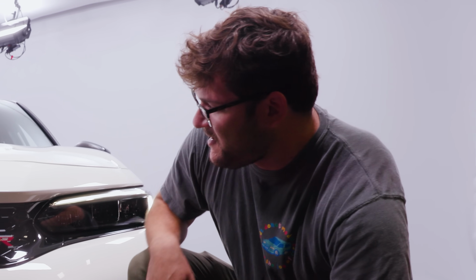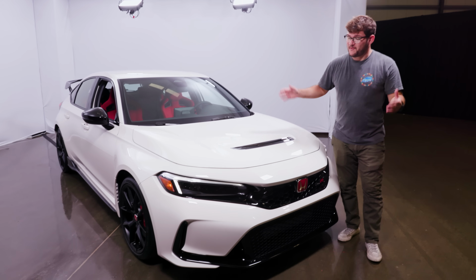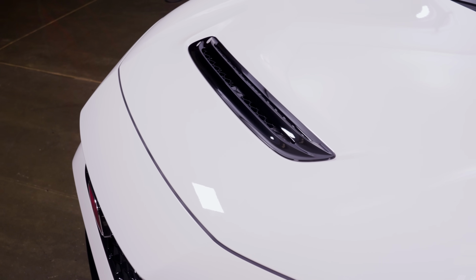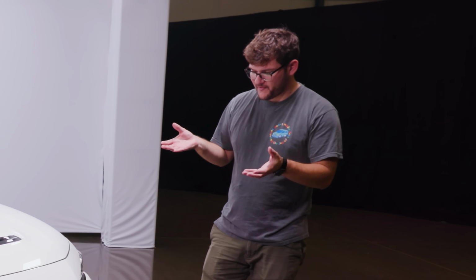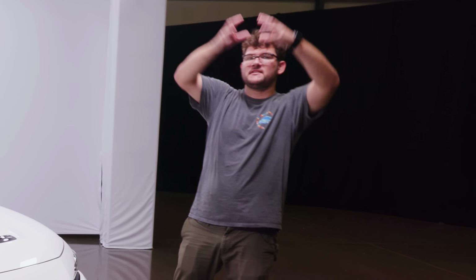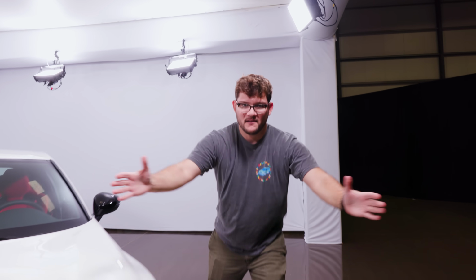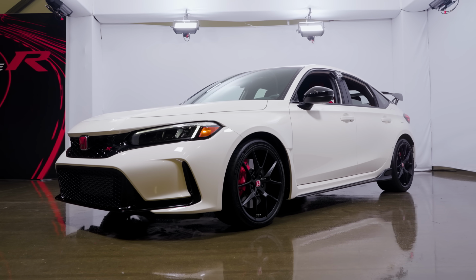That's awesome. The Civic Type R is of course turbocharged, and turbos make a lot of heat. And to evacuate that heat, you do need some sort of hood venting, and Honda has added a functional hood vent right here. It looks really good. It's not too in your face. I think that's kind of the prevailing theme of this car, is that everything that was so blown out and in your face in the previous one has been made more functional, made more mature, made more visually appealing.